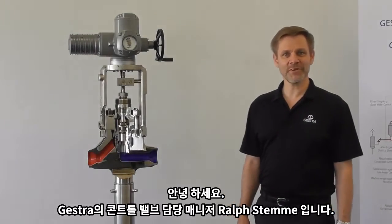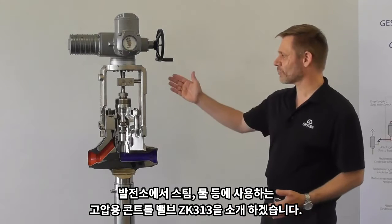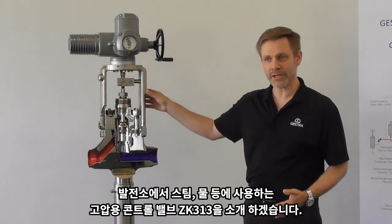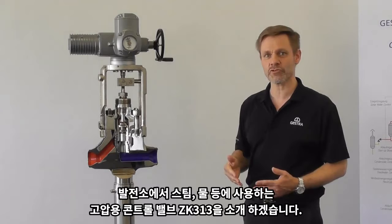Hello together, my name is Ralf Stemme and I'm the product manager for the GESTRA severe service control valve. Here today I would like to present to you the ZK313. This is a high pressure control valve which we are using in steam water cycles and power stations.